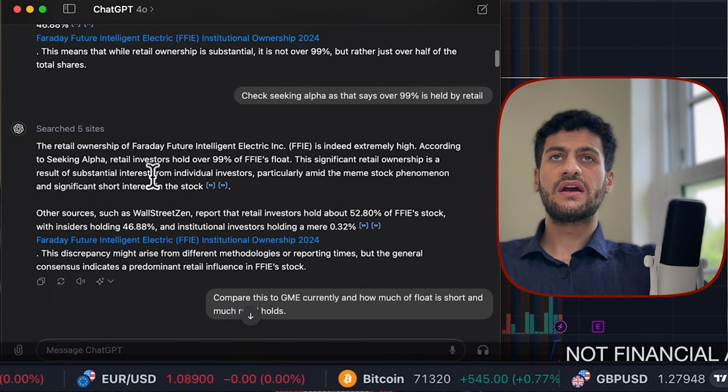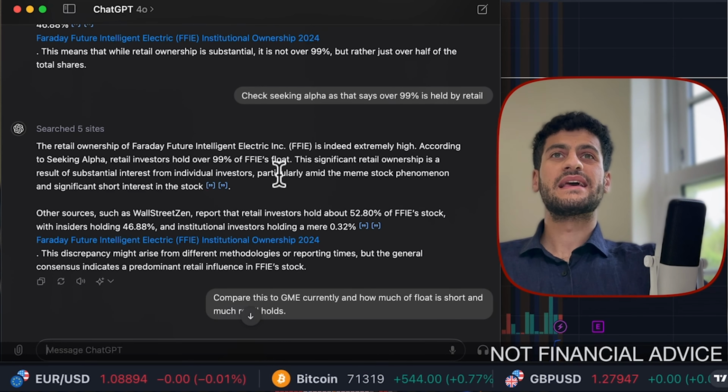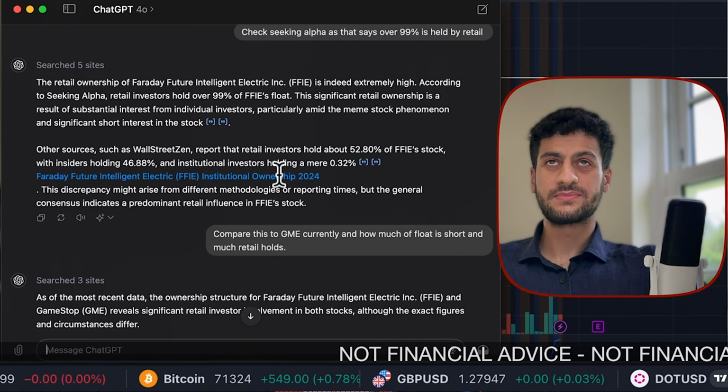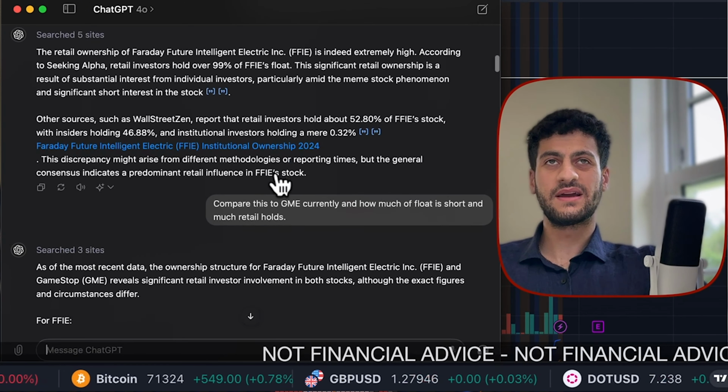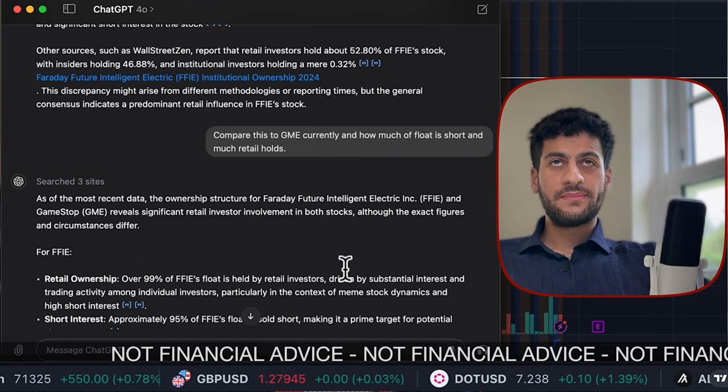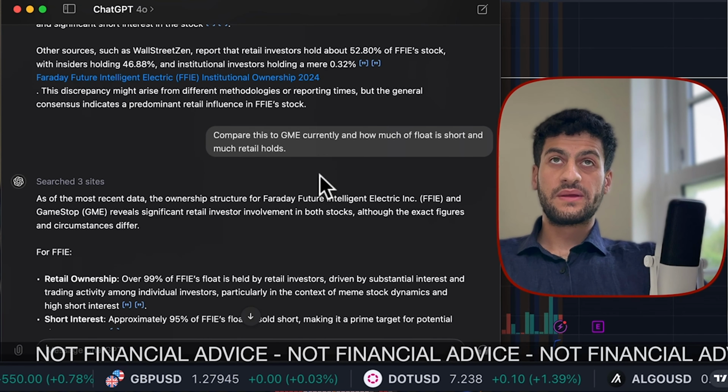And then Seeking Alpha is saying 99%. So there's conflicting data. We haven't managed to quite find out how much it is, but either between 50 and 99% is very, very high. And then I asked it to compare it to GME because we want to see what is the better risk to reward, in my opinion.